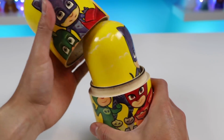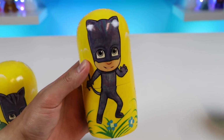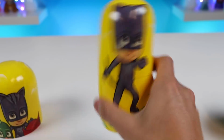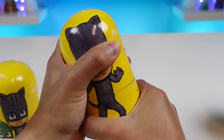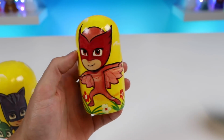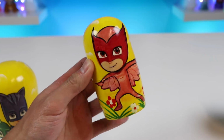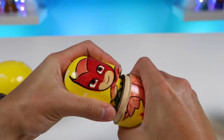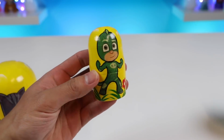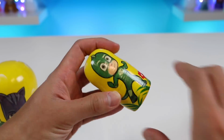Now that we checked out this extra large nesting doll, let's check out our next one. Here's the large nesting doll, and it has a picture of Catboy in his blue suit. Moving on. Here's the medium nesting doll, and it has a picture of Owlette in her red suit. Next up. Here's a small nesting doll, and it has a picture of Gecko in his green suit.